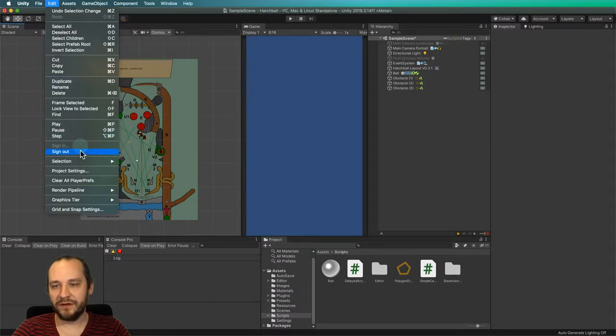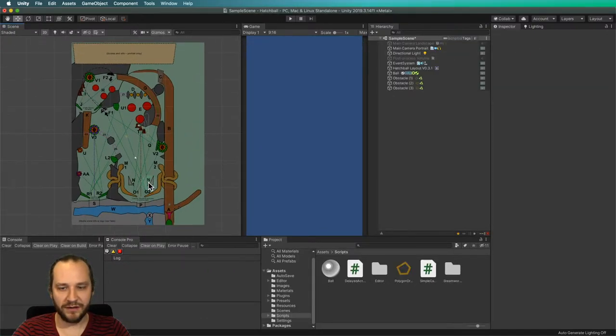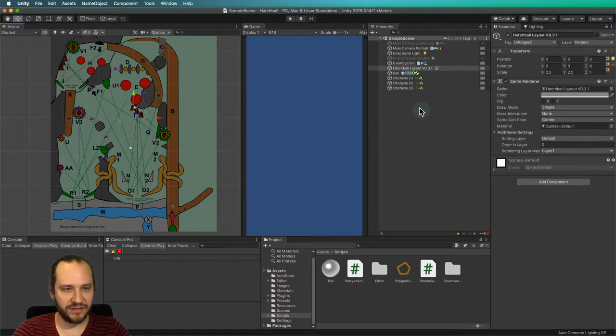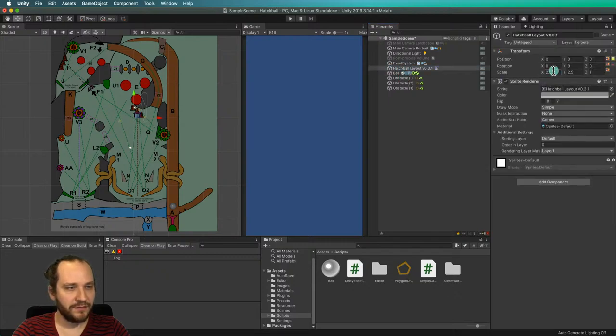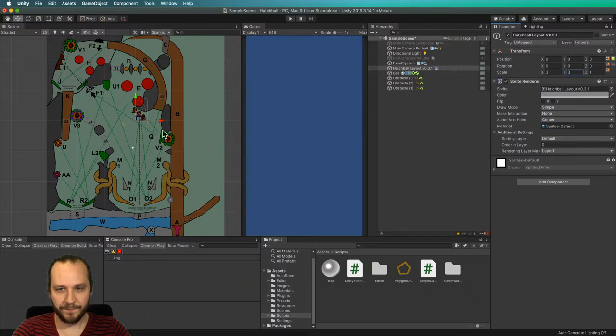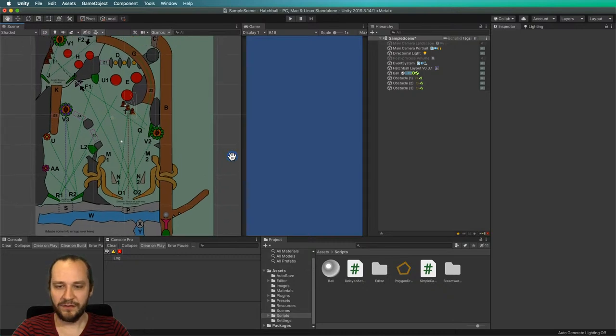Going to go back into physics settings and just try some values. So if it's this big, let's see about that. And then the ball needs to be about twice as big. Still, that looks too big. Yeah, okay. That looks about right, the way I wanted it.